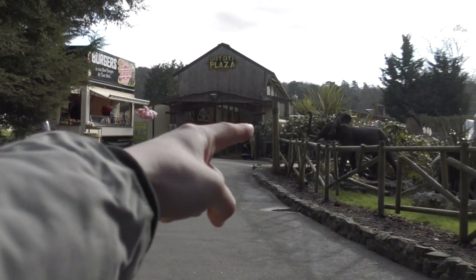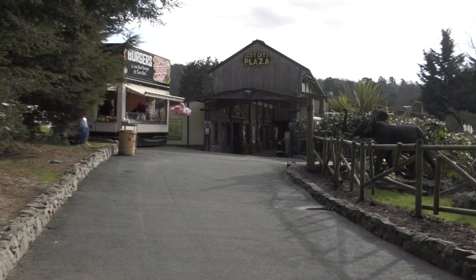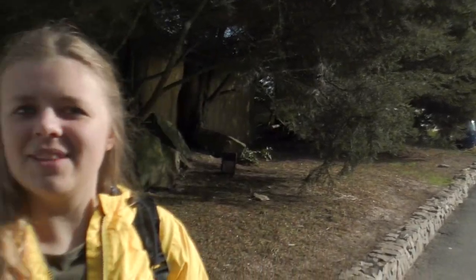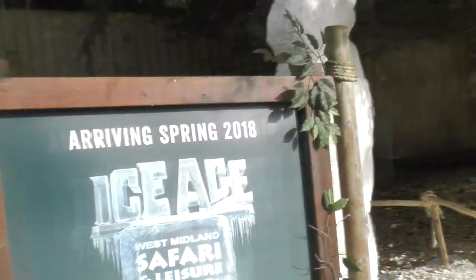There's a little booth on the left hand side when you come through the little entrance plaza here, the Lost City Plaza, and you can pay just there to go on one of the tours. They're at different points throughout the day, and we're going to be doing one in about half an hour's time this morning, so we'll do that first and then make our way down to do the amusement rides later on.